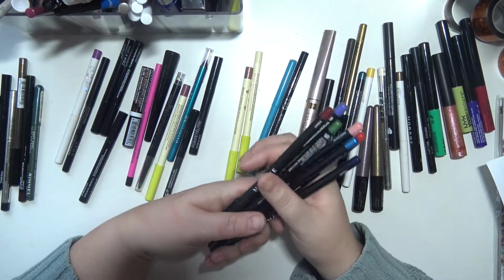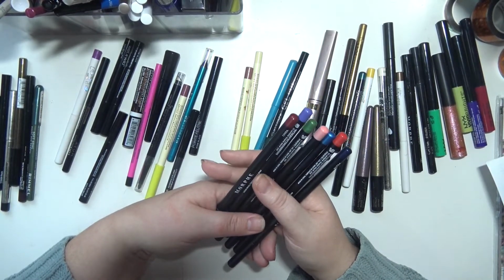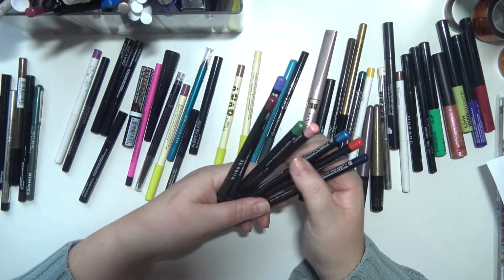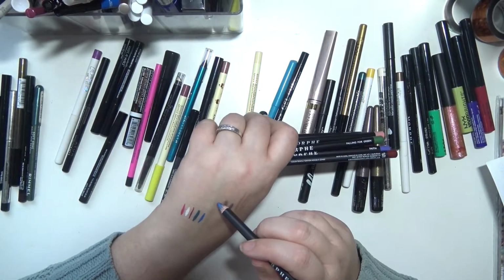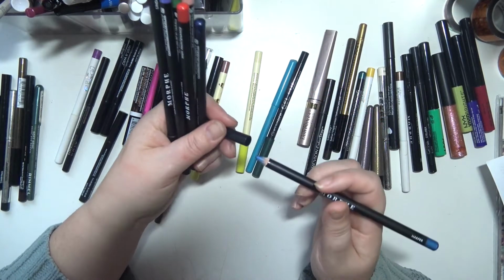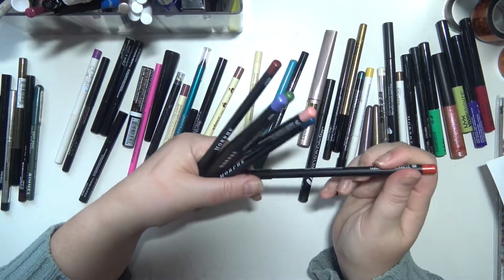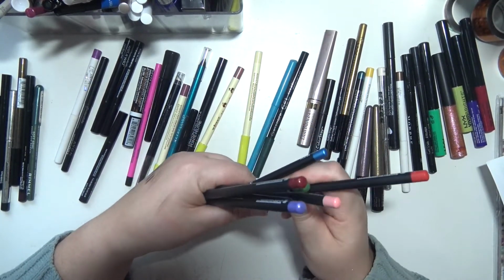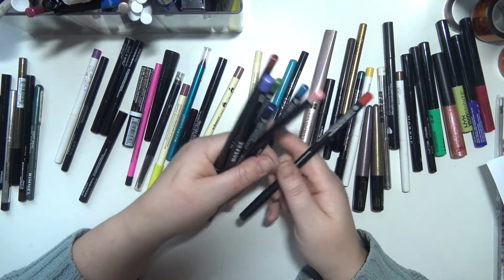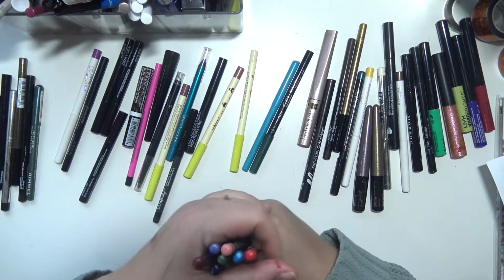So these are meant to be like multicolored sticks. Like you could use them as lip liner or eyeliner, whatever. I actually have used, I think it was this one. Yes, I have used this blue one as a lip liner before. And it worked well. So I'm going to keep these because they are nice and creamy and the color transfers easily. So I'm going to keep all of those.